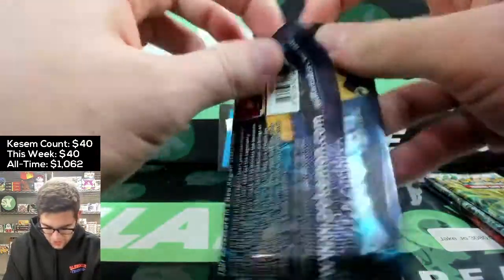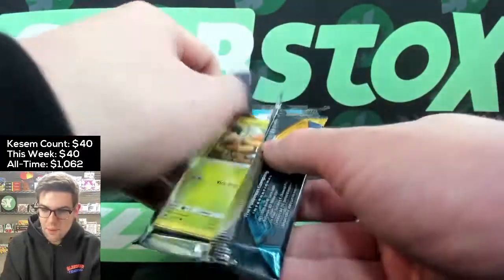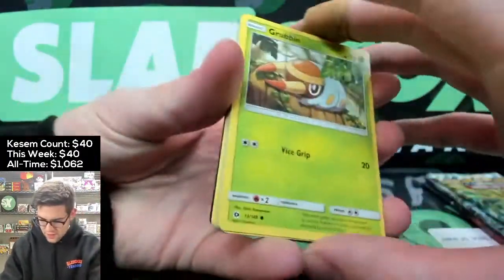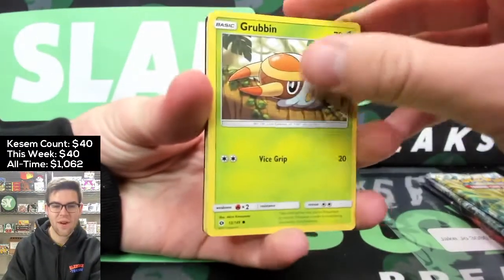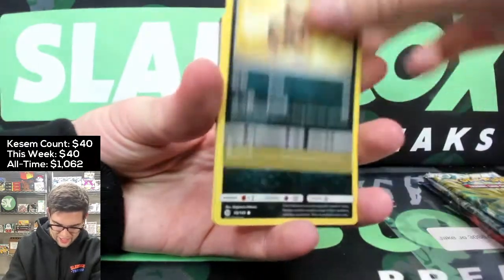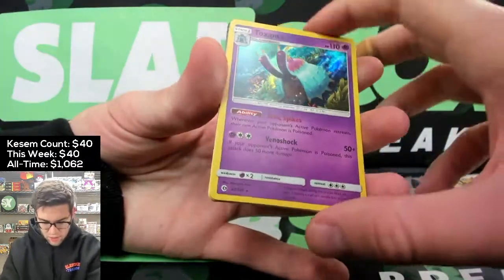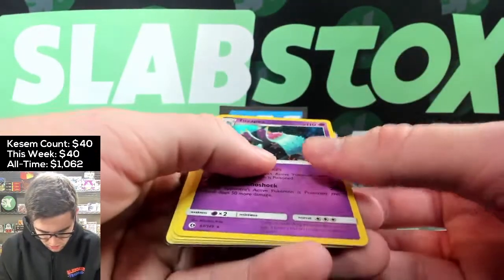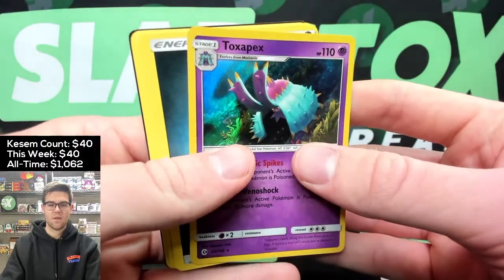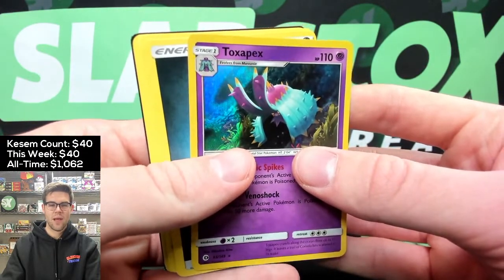Yeah, we are gonna have some of the Shining Fates in stock. I don't know exactly when, but we will, Megan. So thank you for asking that. We are starting off with Sun and Moon, I believe. I just opened the pack for. And look. Grubbin, Drowsy, Cabrawler, Sandile, Meowth, Reverse of Crushing Hammer, and a Toke. Well, that's a super tough one to say. I have zero idea how to say that first word.